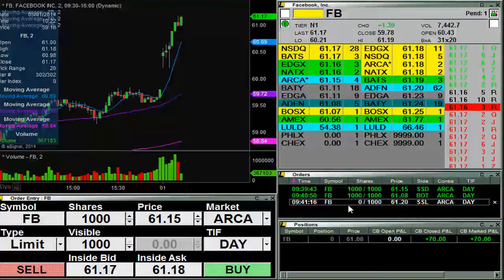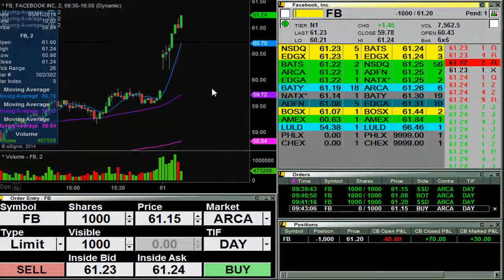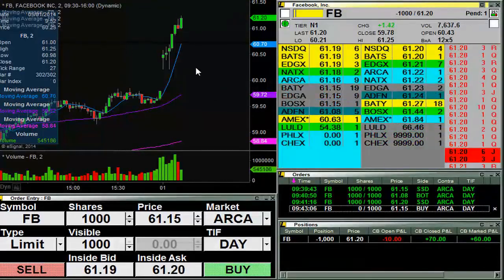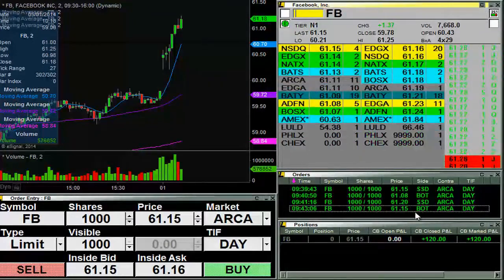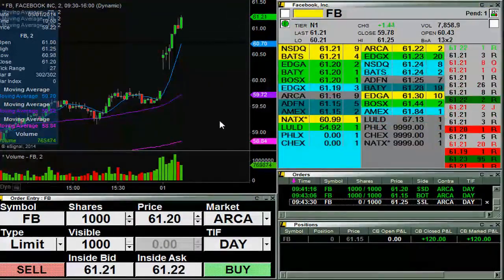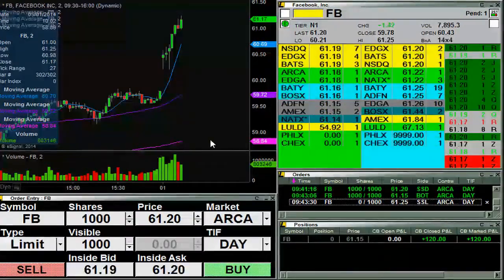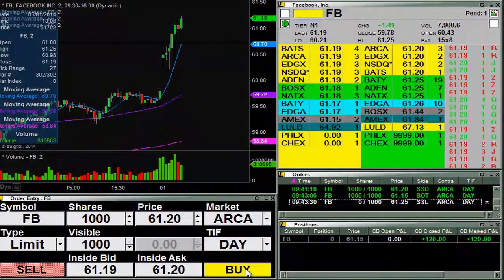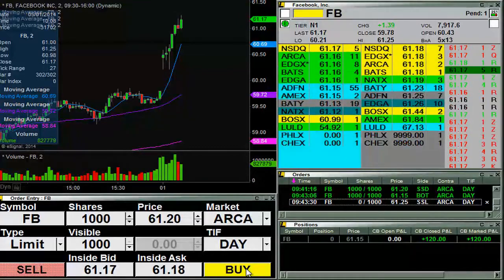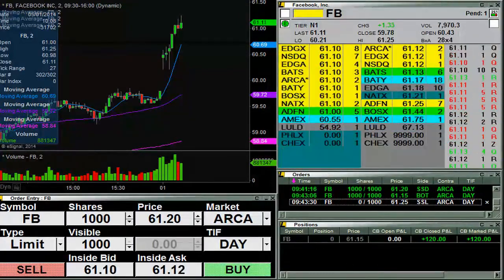Okay, I have another order in to short at 61.20. I am in. Now looking to cover at 61.15. And I am out, so there's another quick 50 bucks. Try to catch some more here. Have another order in to short at 61.25. We'll see if it can get up there. It is hovering around. I will pause the video, try to catch the fill.